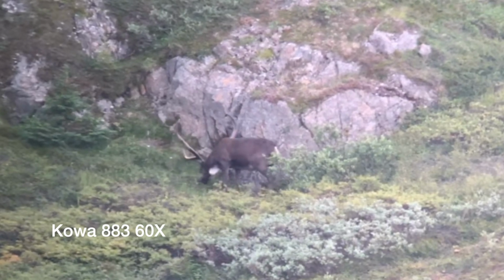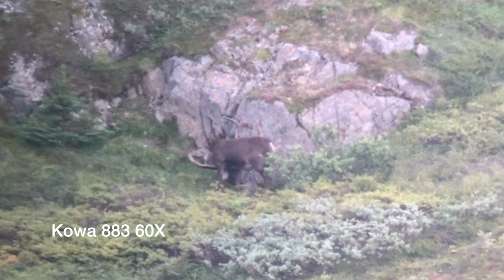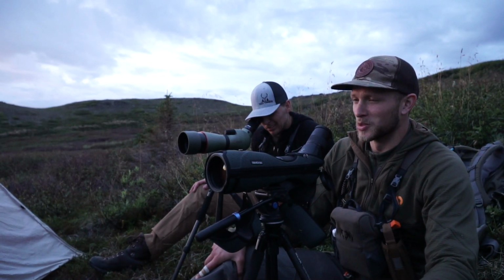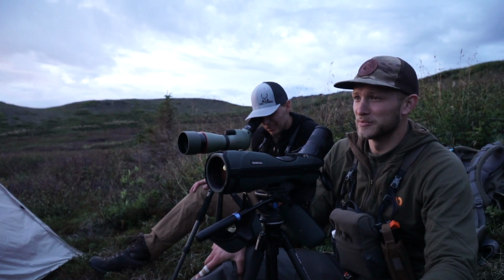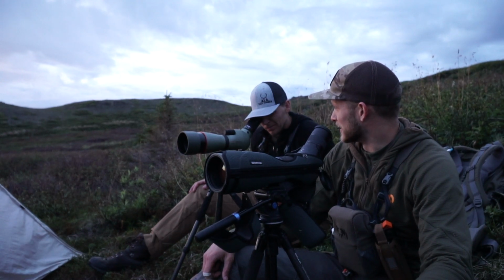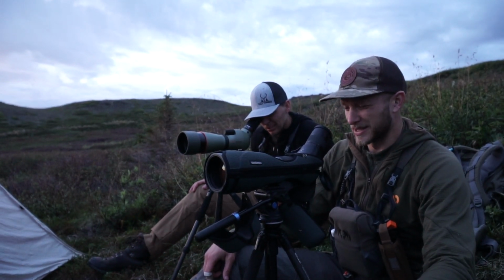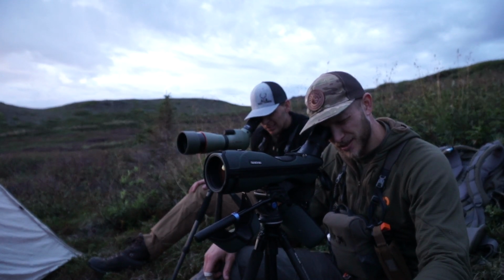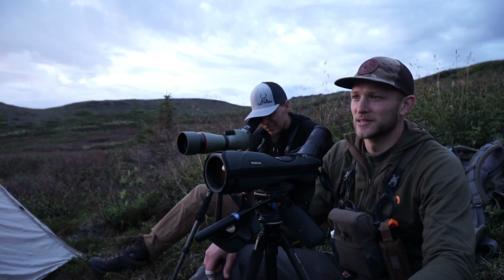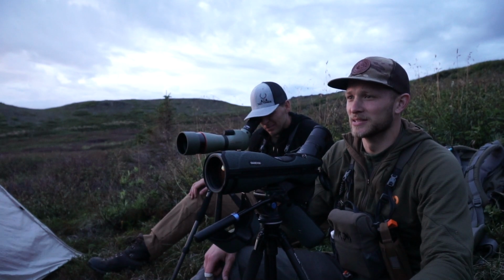Yeah, great opportunity to glass, and hopefully this helps someone in their decision on a spotter purchase. Couldn't go wrong with either, but overall I think from what I'm seeing, I'd have to give a little bit of edge to the Kowa. It is a bigger optic, so I think that's helping out, but I think it's got just a little bit of an edge on light gathering, which is obviously super important when you're getting the majority of your movement with animals at the very end of the evening and first thing in the morning.